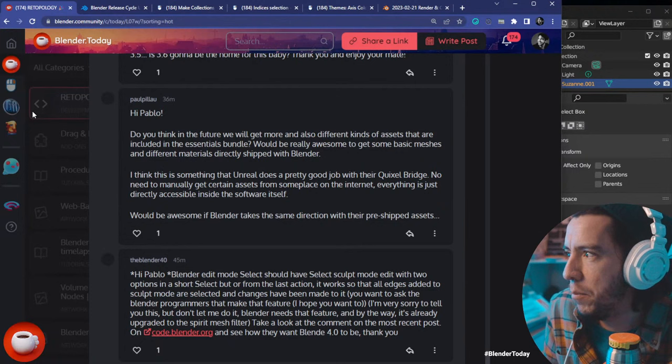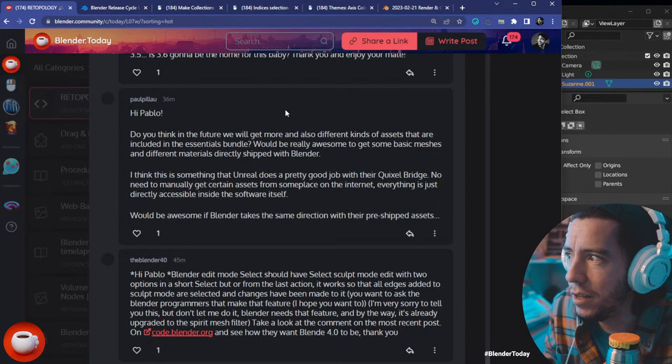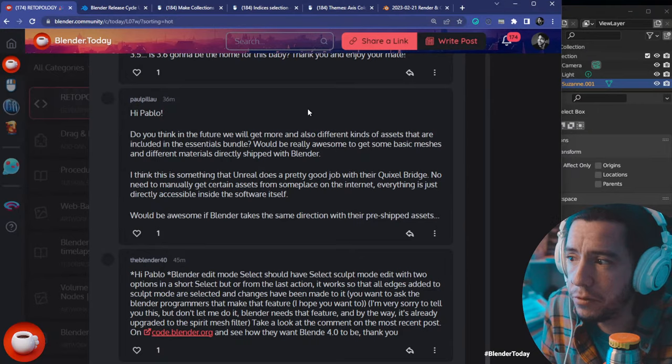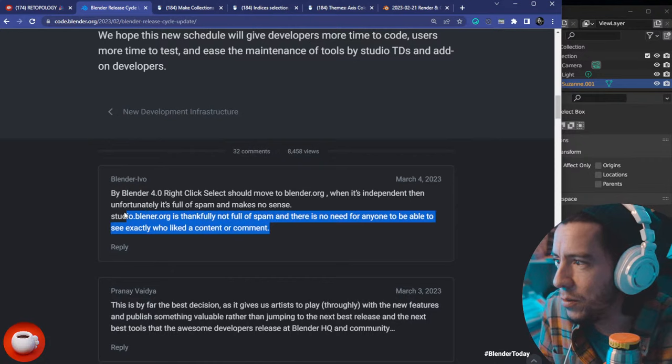Blender Chat is now an official chat platform. Blender Today is mainly used just to share some videos, but the community could also use other places. I don't know. We have so much spam, sometimes it's just a spam festival. But there is also right-click select, which could become something in Blender ideas. Unfortunately, it's full of spam and makes no sense. Studio Blender.org is thankfully not full of spam, and there is no need for anyone to be able to see exactly who liked a content or comment.